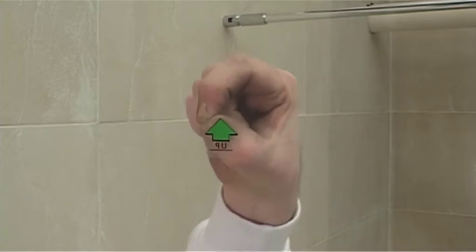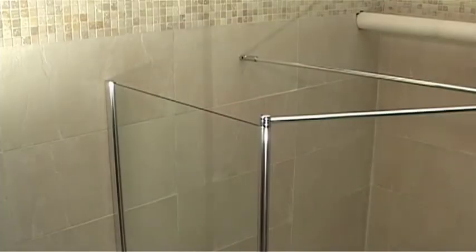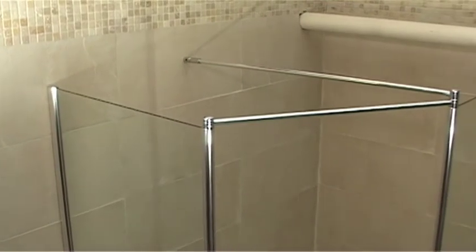Finally, remove any remaining packaging materials or assembly instruction labels from the screen. The Level Best shower screen installation is now complete.